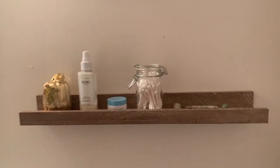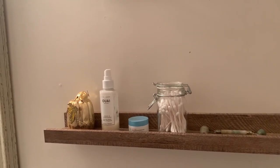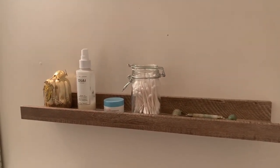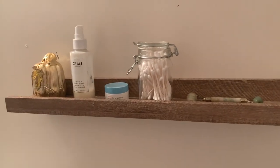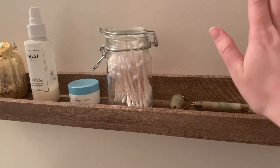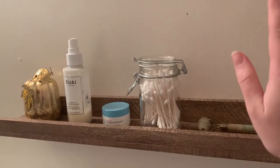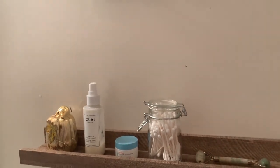But I love this shelf. So I found it the other day at Kohl's. It was mega on sale, and I had a $10 coupon, which is why I got this. And I am pretty obsessed because, one, I can decorate on it, and it has this nice little ledge here, so you could even put photos or something that would lean against the wall, like a print or something like that.